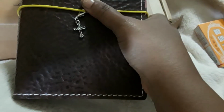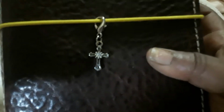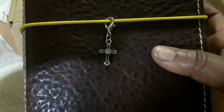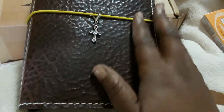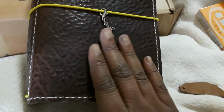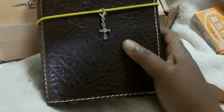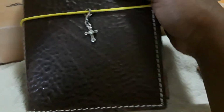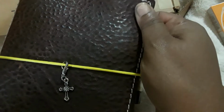And I like this little cross. It is beautiful. Let me show it to you up close. I can't say enough. This is so beautiful and just luscious. It is gorgeous beyond human reason. I couldn't wrap my mind around how beautiful this was when I got it. And also, it is pliable, very pliable.